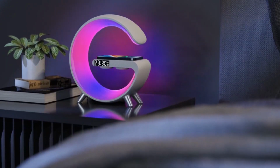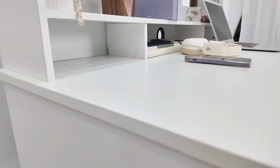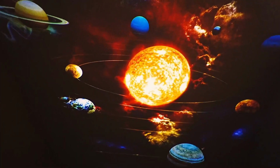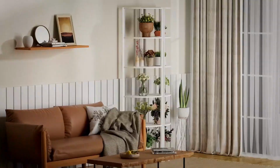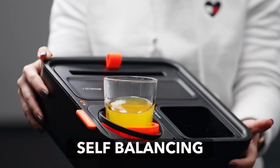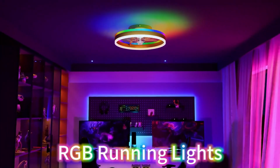If you're looking to upgrade your space without doing a full renovation, you'll want to see this. These 37 luxury home gadgets are simple upgrades that instantly make your home feel more modern and refined. And don't miss number 12, that one completely changed the vibe of my space.